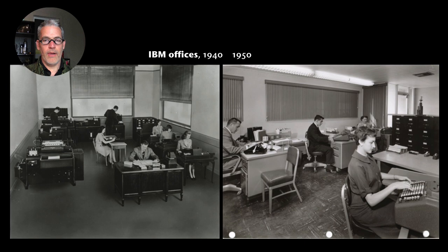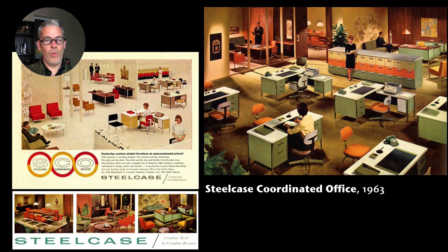Even by the 60s, when whole environments were being considered, things weren't all that different in an office, even when they were designed. So Steelcase's claim to fame in 1963 was that they painted some stuff three colors, the classic colors of the 60s, harvest gold, avocado green, and burnt orange.